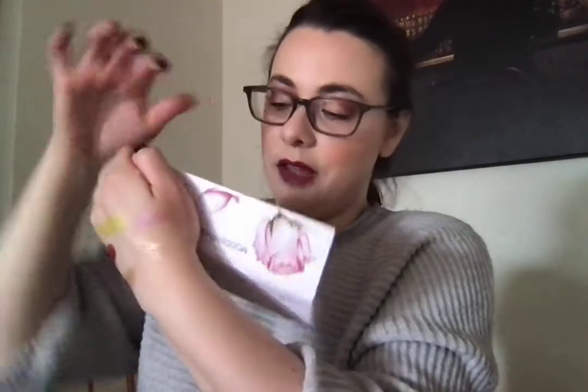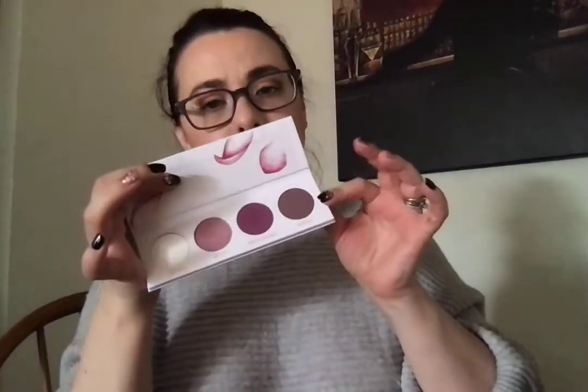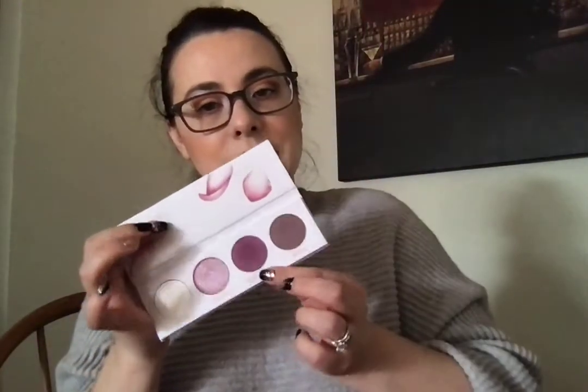Let me swatch it for you if I have room in my hand. But it's that one right here. It's kind of like a pinky purpley shade. I just love that one. And this one is more of a grayish purple, and this is like a purple. So I really enjoy that one. Okay.